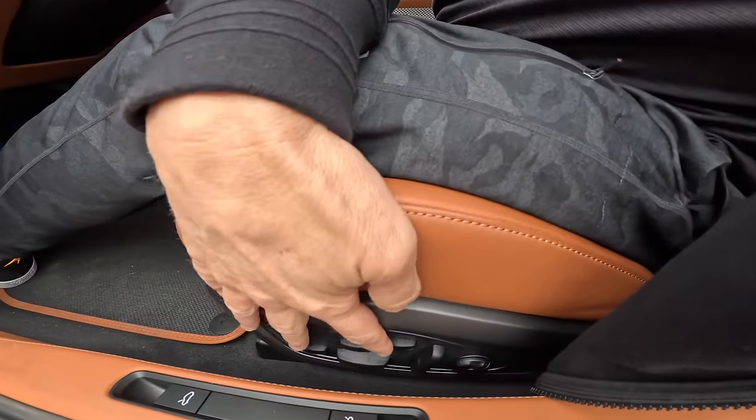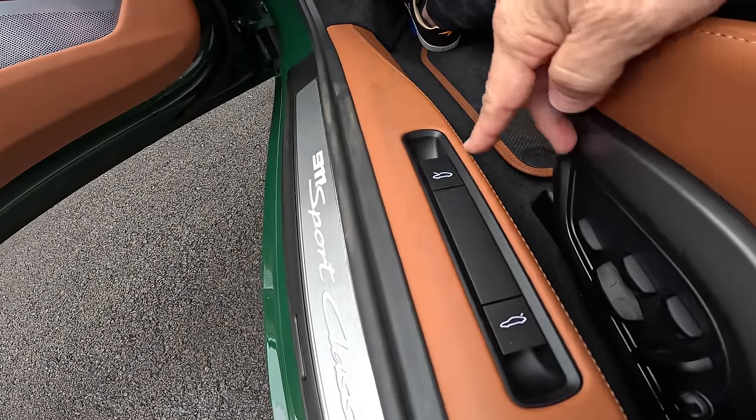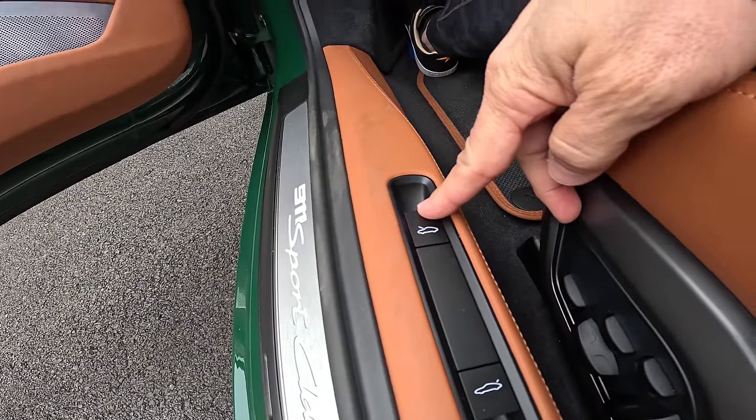Seats are super comfortable. It's got 18-way power seats. If you open up down here, we can kind of take a look. Down here, you got all the different seat controls. This opens the rear engine hatch. This opens the front bonnet here, right here.